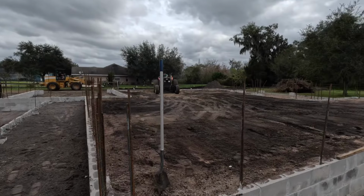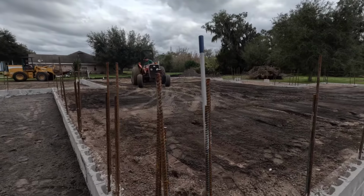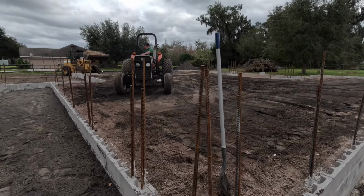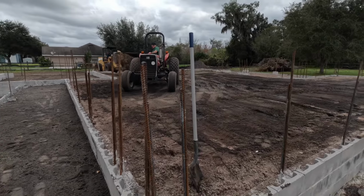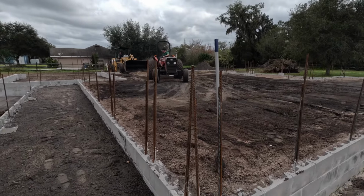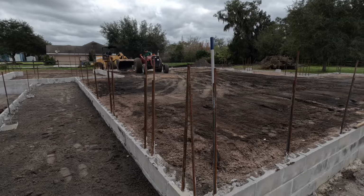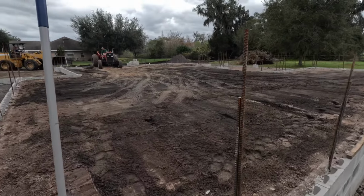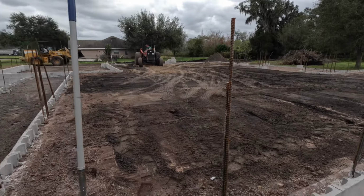Okay, graders, we've got most of the dirt in, and we're starting the grading process. Just doing a little bit of a rough grade right now. We'll roll this one more time, get some compaction out of it. Right now he's just roughing it in. We'll measure it, and then he'll spin it off and make it real pretty.